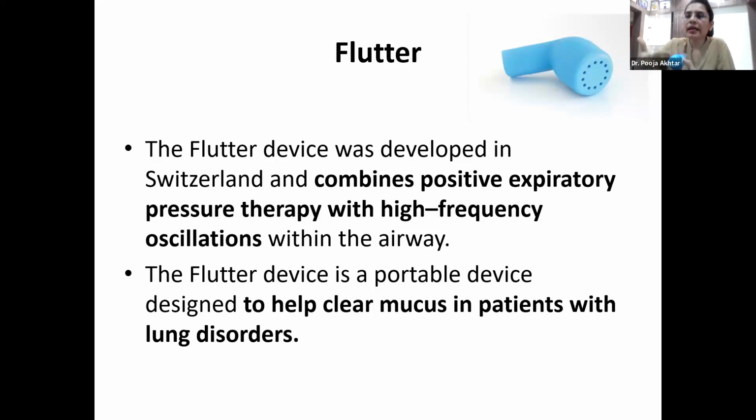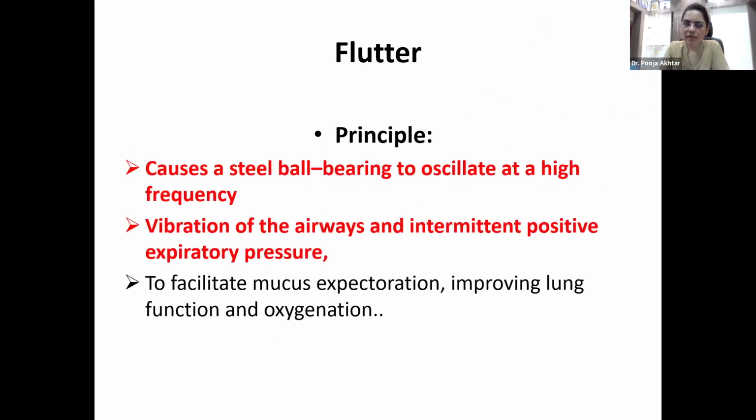So when you blow it, there is the steel ball inside the device, it oscillates. And that is how those oscillations are conducted into the airways. So flutter causes the steel ball bearing, which I just showed you, to oscillate at higher frequencies. But the only thing with flutter is it is gravity dependent. You cannot put it down like this, neither can you tilt it like this. You have to optimally hold it in the horizontal position while the mouthpiece is snugly fitted around the lips.